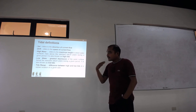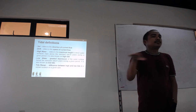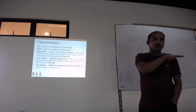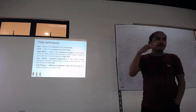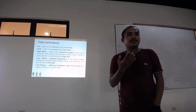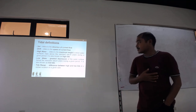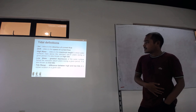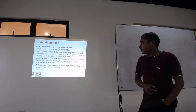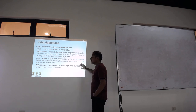Meaning, high tide is above the normal datum. When it rises above the mean sea level, that's the time we say it is high tide. Low water is the greatest depression of the water surface below the standard datum plane during a given period. It is also known as low tide.